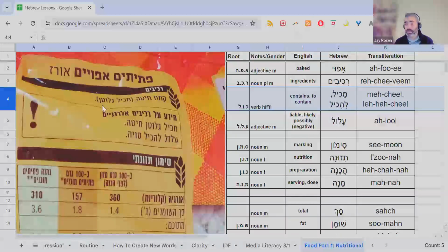Okay, so it's informing you that there is that, and immediately under it, it says, Meda al rechivim. Rechivim is that word again. Allergenim. Okay, Meda, coming from the same root as leda'at, to know. So Meda, information, al, about, rechivim allergenim. Allergic ingredients or allergenic ingredients. Okay, and you see that exclamation point. A lot of nutritional labels will use that, or it'll simply say mechil in parentheses like you see at the top. But all of those are ways to inform you that this ingredient may contain some allergenic products.